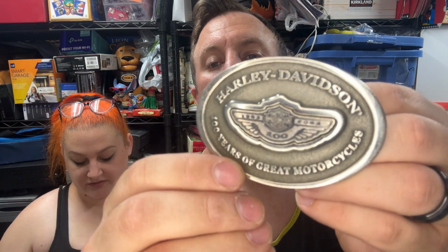This one's a cool one. This is a Harley Davidson 100th anniversary belt buckle. It's a collectible. It's number 317 out of 2003 made. 100 years of greatness. And this belt buckle did sell for $299 shipped.